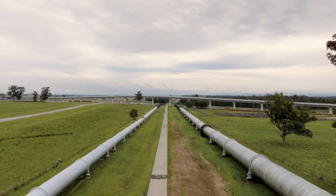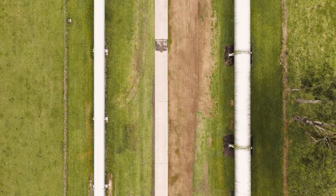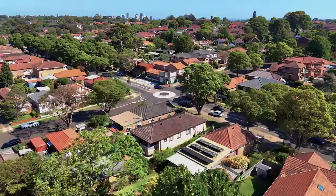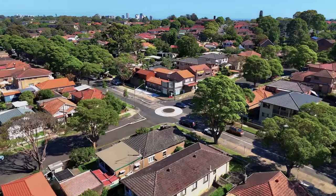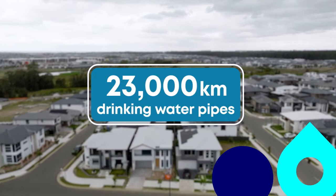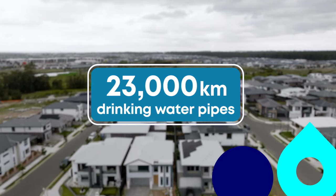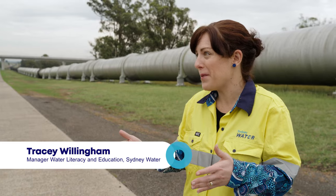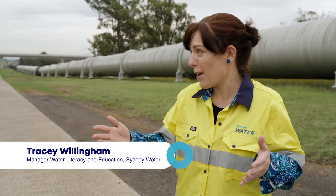Here's the thing that gets me. These pipes just get the water from Warragamba to the treatment plant. How many more pipes must there be to get the treated water to everyone's home? Shane, if we're talking about drinking water, we have over 23,000 kilometres of drinking water pipes underground, so invisible to most people. Yeah. But they service our entire area of operations.